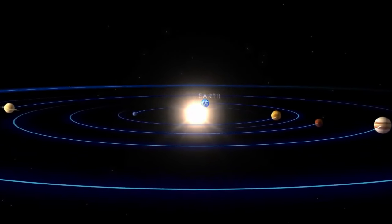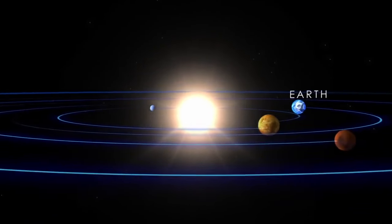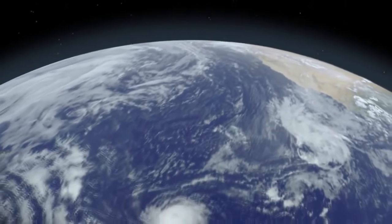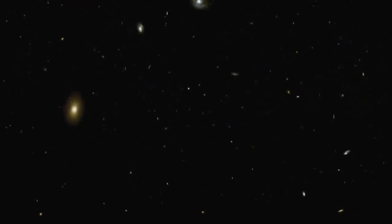But where do the planets we know best fit into the menagerie of worlds astronomers are finding? How did our solar system come to be the way it is? Why is Earth a balmy, water-rich world? And are there others like it elsewhere in the galaxy? These are the kinds of questions astronomers will address with Webb.